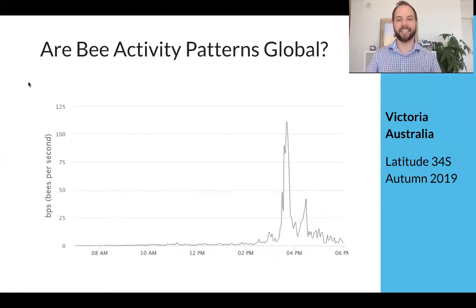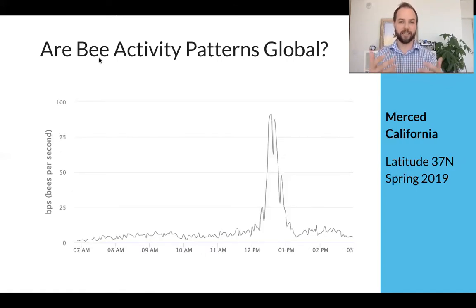Here you can see the heartbeat pattern in the late afternoon in Victoria, Australia, latitude 34 south, autumn of 2019. Finally, here's a familiar location of latitude 37 north in the heart of California almond pollination. Once again, we can see that settled bees show the familiar heartbeat pattern.